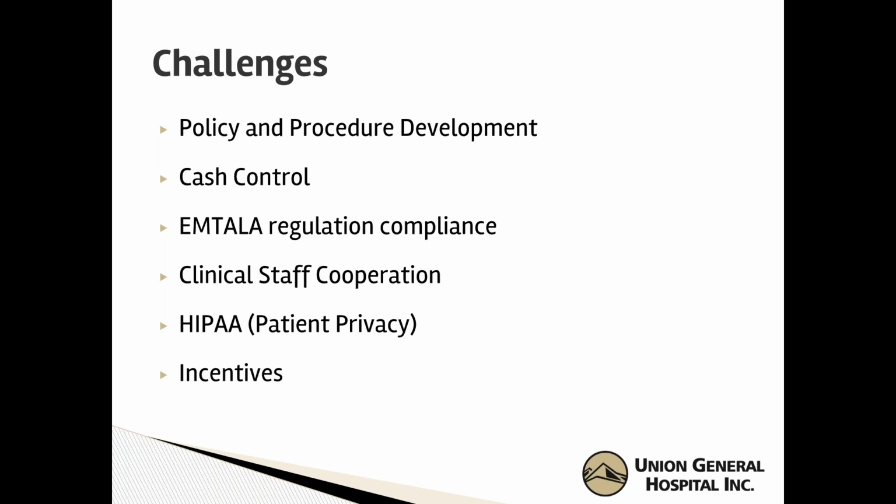HIPAA, patient privacy, was most important. We had to maintain that. We do not have full private rooms in all the ER areas. We have some semi-private as well, and so we had to develop a process that would help maintain that patient privacy.